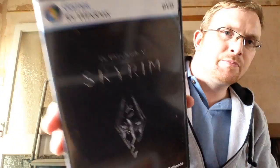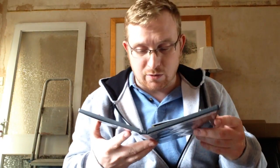Then also for 50p I picked up Skyrim PC game. Now I don't know if this is going to work because I'm assuming you'd have to get a replacement product key or whatnot, but for 50p.